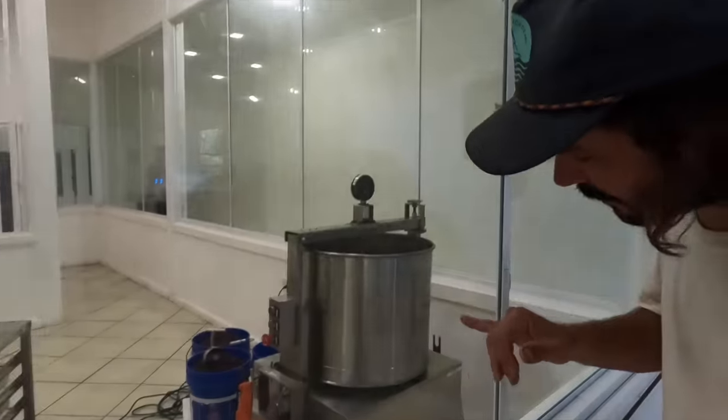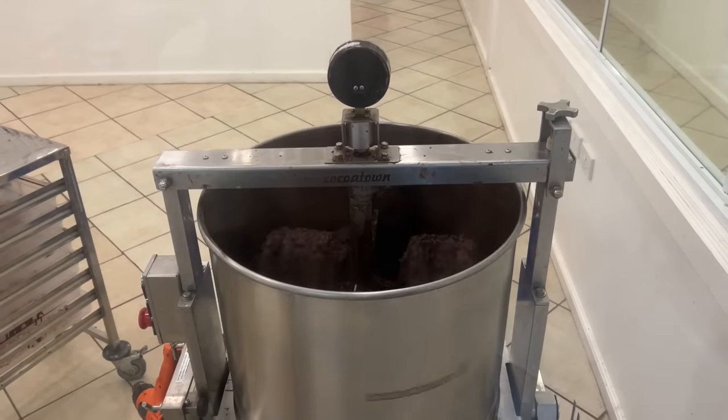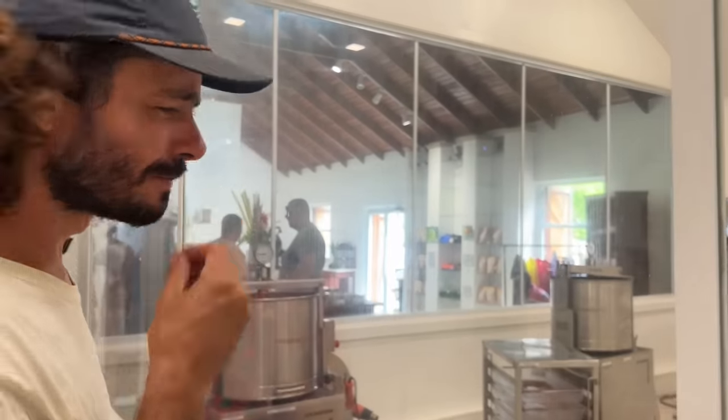We can make chocolate already. We have a heat gun also. There's a heat gun right there. Did you like Willy Wonka?